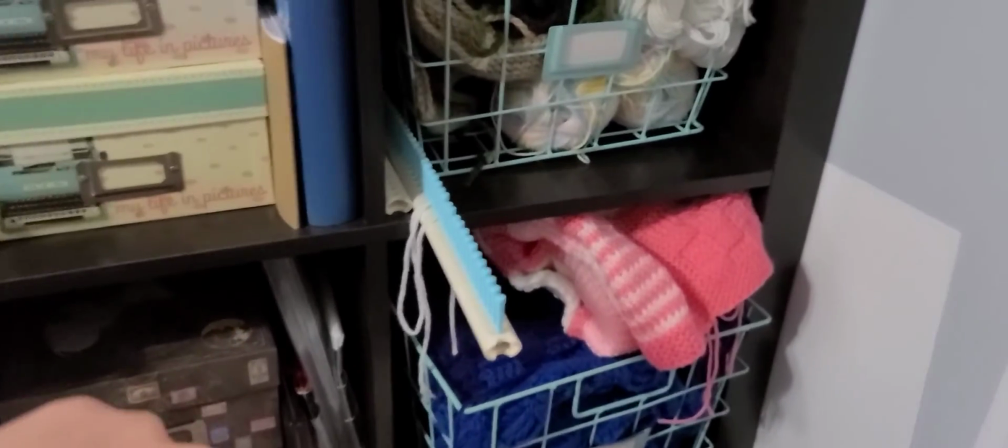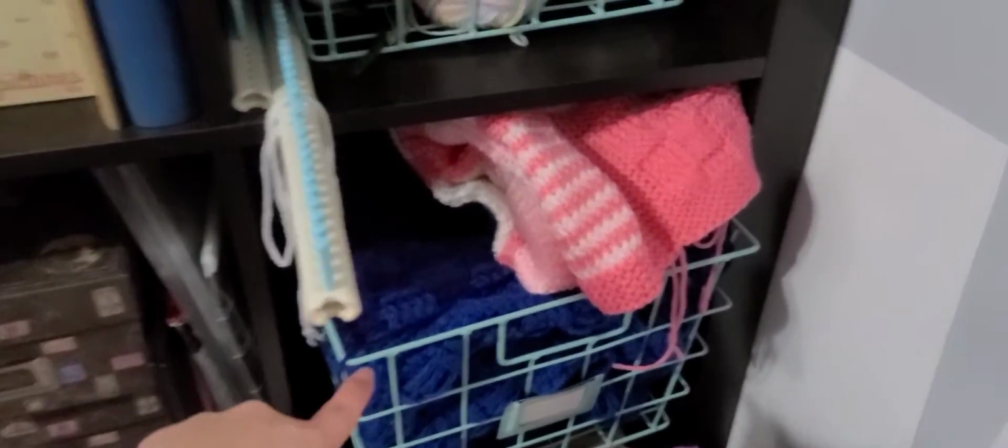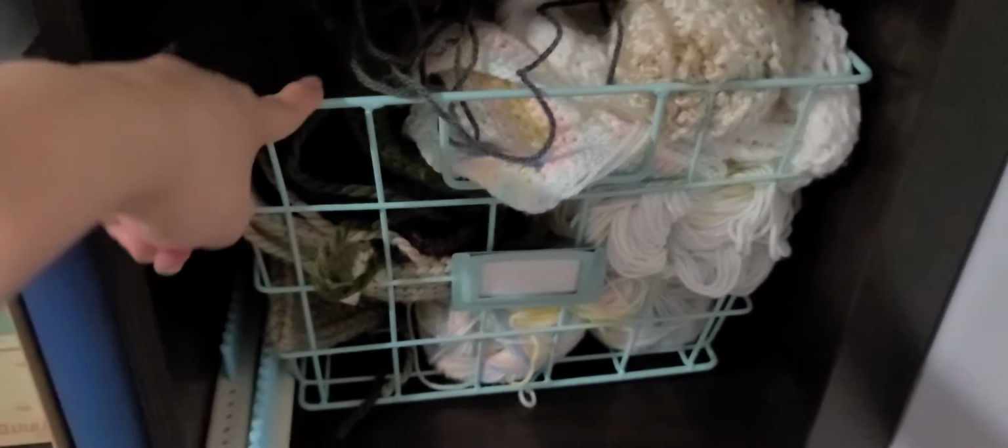All right, now we're moving on. I have these 4 clear containers. I believe I got these from Michael's way back when. And I have my current projects from when I crochet or loom knit. And it is messy. It is not organized. I just throw them in and I have a space. I am not clean about it.